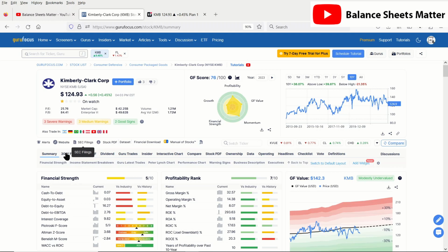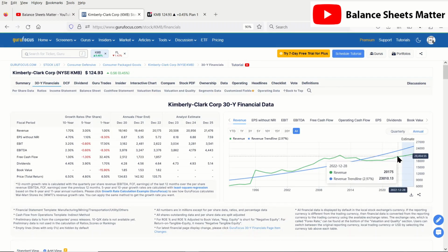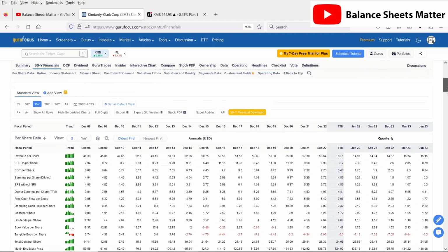So let's jump into the financials here. So we can see basically their overall growth revenue trend. It gets these flat periods, goes up, flat, and analysts are expecting a little bit of growth in the future. But you can see over the last 10 years, it's been pretty minimal, averaging only 1.7% per year. EPS has been a little bit better at 4.7%. And I think this is mainly because they do some share buybacks.